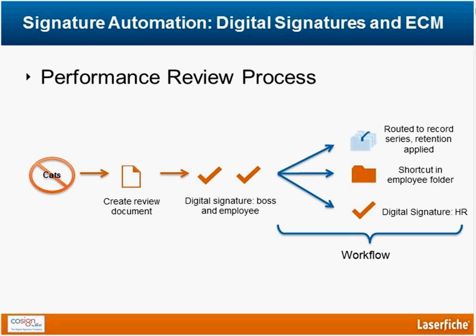So say my boss is watching this webinar and gets upset that I'm using cat photos in the presentation. Whoops. So next thing I know, she's scheduled a performance review to document my recent work. At Laserfiche, we keep our performance reviews digitally because then we all have access to them and we don't waste paper. I personally like working at Laserfiche, and I'd like to know what I have to do to stay here. So it helps to have something available to refer back to.